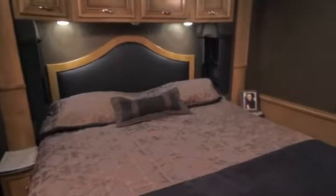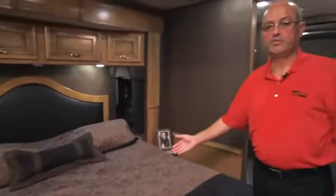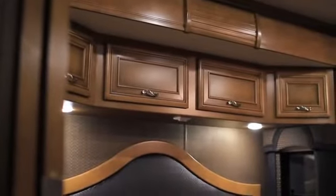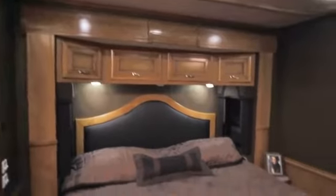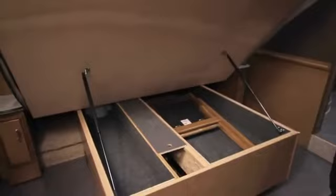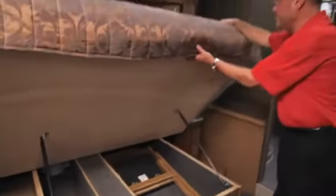The 4346 Ventana features a full king bed standard. This is a 72-inch by 80-inch king bed with a beautifully designed headboard and overhead cabinets for even more storage. There's even storage underneath the bed. And there's your two folding chairs that I mentioned earlier for the dining area.